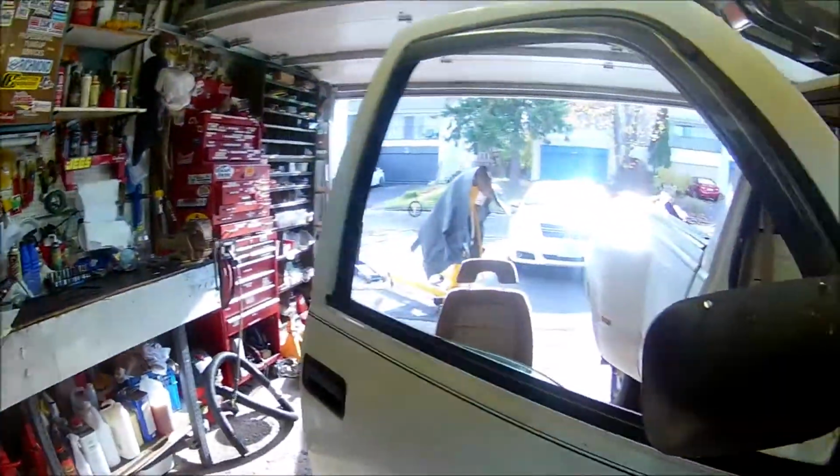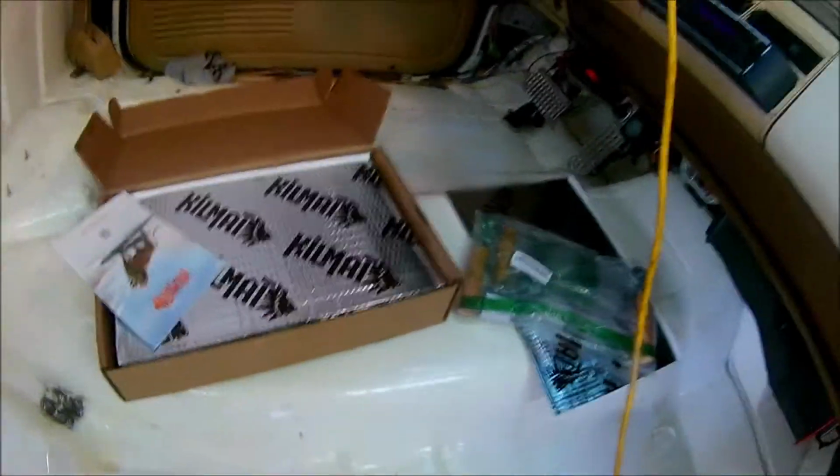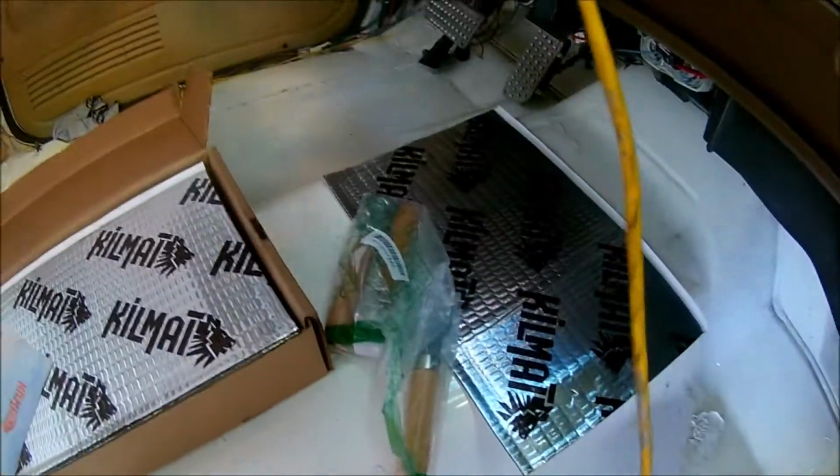Anyways, while I'm waiting for this, I did do a few things like fix the exhaust and everything. But I've decided to work on the interior. So let's go in the interior and see what's going on here. As you can tell, I've painted all the floors and everything, and I'm going to install this Kilmat, right?